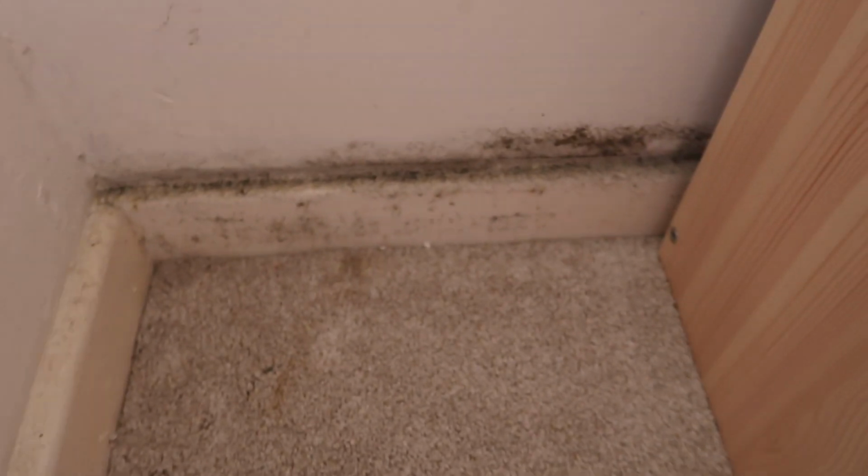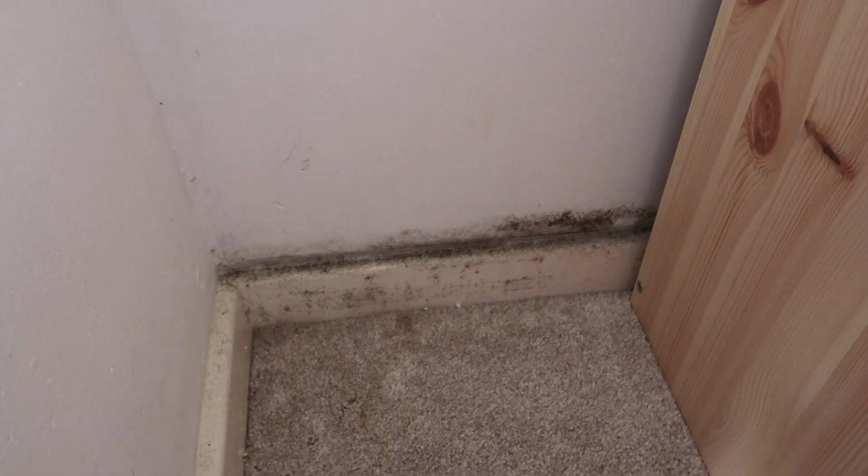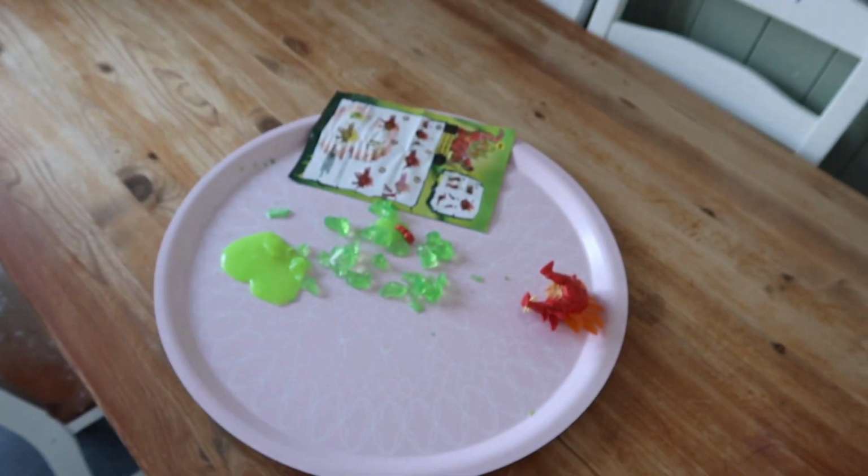Right. I'm sorry, but what the heck? It goes all behind the tray fast unit as well. So I'm going to pull this out. Don't go near that, kids, please. And then, anyone else have a house full of slime?